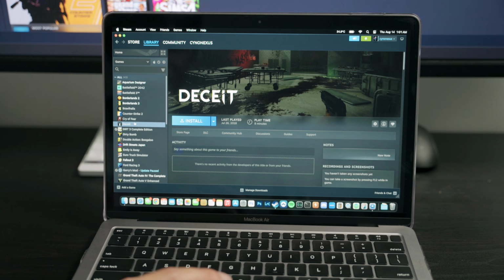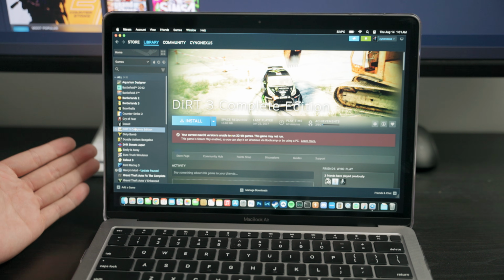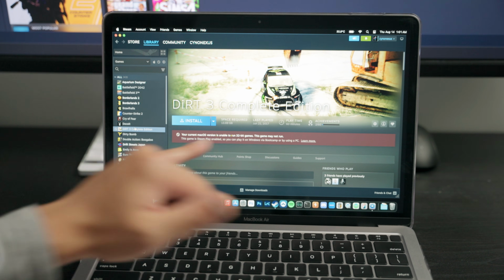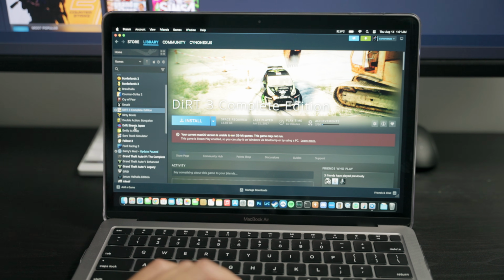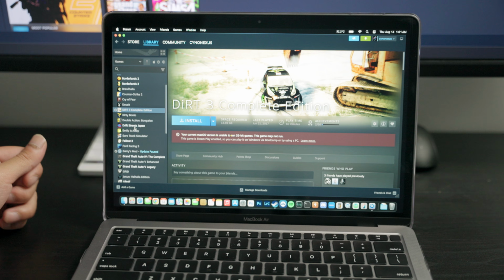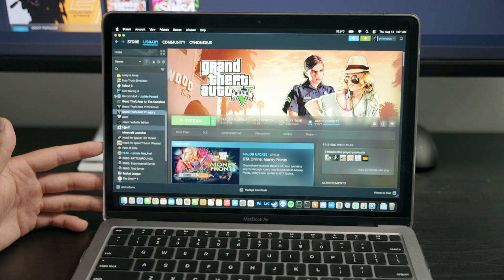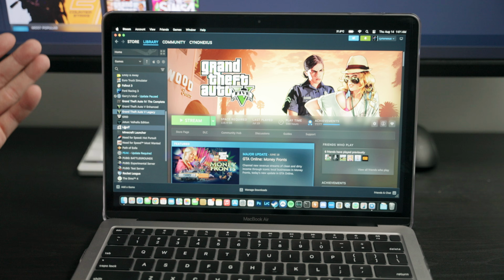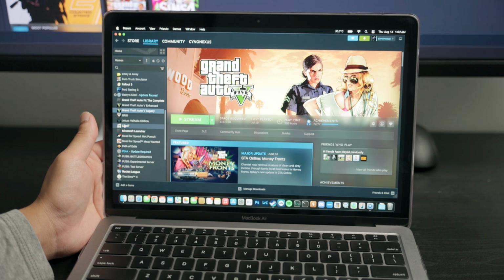Which is, I mean, it's fine, right? Like, you can see right here, Dirt 3, even though this thing is a very old game. And look at that. Last time I played it was in 2017. So certain games like these just are not able to run 32-bit, or older games just can't run because they haven't been updated. Also, another thing is that some games are so big that your computer just cannot hold the amount of storage it needs, such as Grand Theft Auto 5 right here.